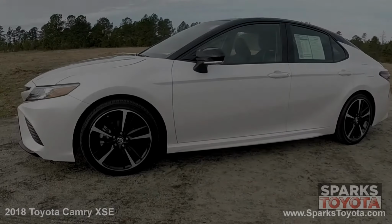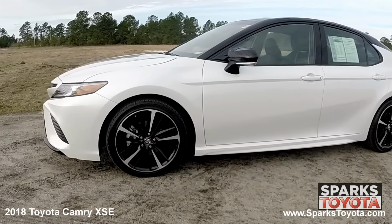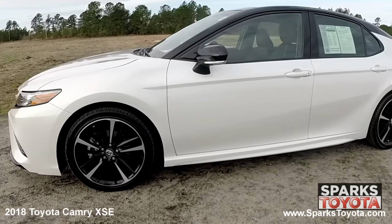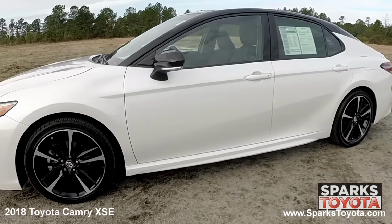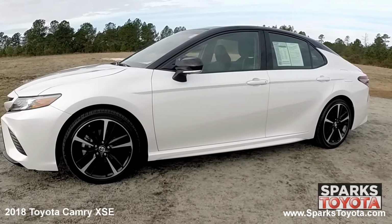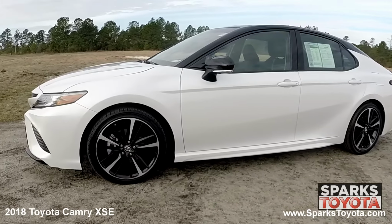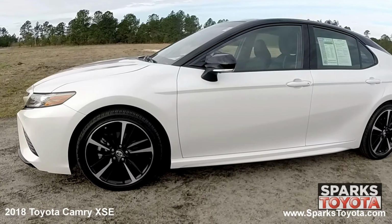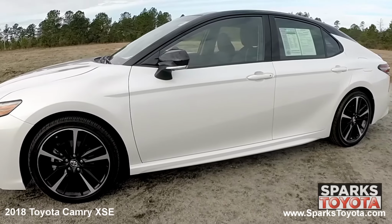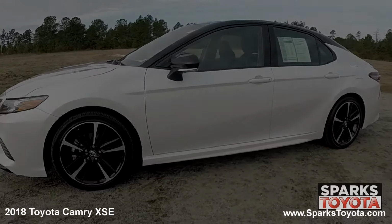Here we have a 2018 Toyota Camry XSE. It has a clean Carfax report and comes equipped with power heated side mirrors with integrated turn signals, keyless entry, and lightly tinted glass. Given its well-rounded nature and long-standing history of dependability, the Toyota Camry is an excellent choice in the highly competitive midsize sedan segment.